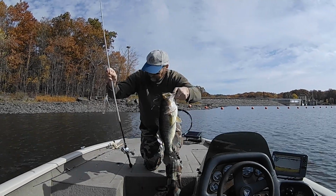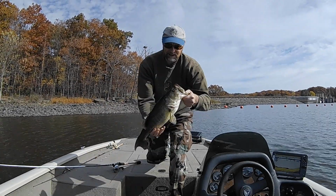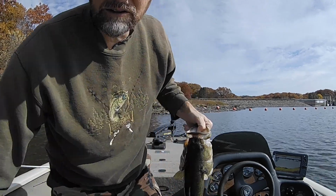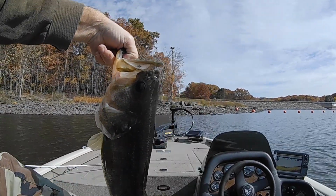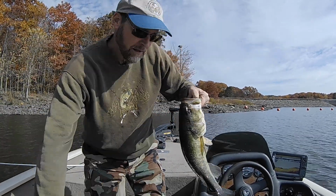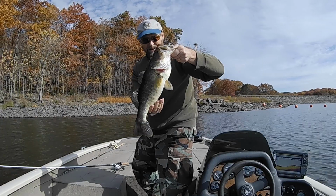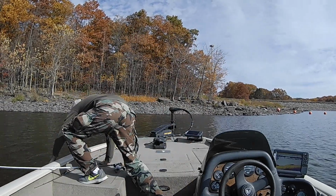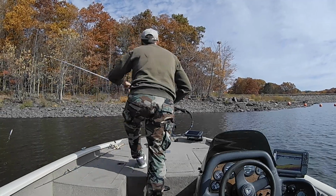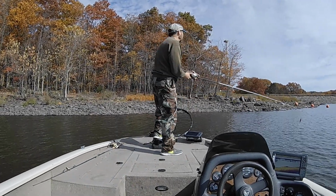Largemouth on the jig. Nice one. Good quality fish. Good tournament fish. There's a tournament going on out here today, but I'm not fishing it. But maybe I should be. That fish was cold.